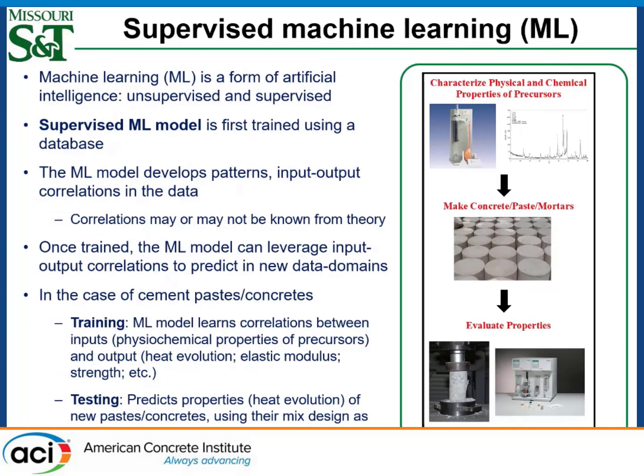After we develop that, we are going to use machine learning to develop our AI platform. As many previous speakers talked about, with machine learning, the model can find the input-output correlation from the training data set, and then you apply a new testing data set. The machine learning can give you the properties of your materials.